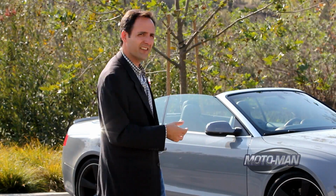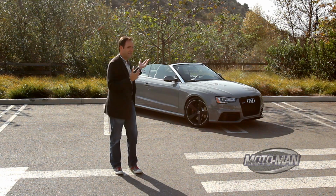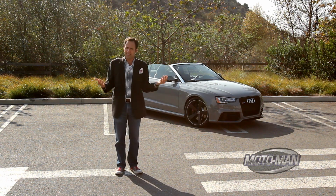Well, number one, it's a convertible. Number two, it's an Audi, which means invariably it's all-wheel drive. And number three, it has a naturally aspirated V8. In today's day and age of forced induction, that is infrequently found. So let's find out why that's important and what it means.